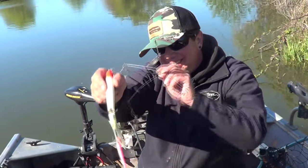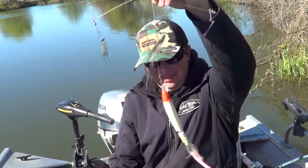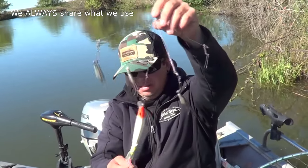You saw what I just got. Yep. They like them. They strike them. Quite a few large fish with the pink one. Yeah, so continue on. Other colors work fine also.